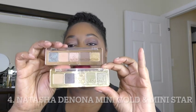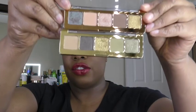That is actually where I have the 2 palettes, and those are my Mini Gold and Mini Star from Natasha Denona. Now, I used these together because I saw someone on Instagram swatch them together, and I was like, oh my gosh, I don't know that I would have thought to put those 2 little minis together, but they looked so great next to each other.